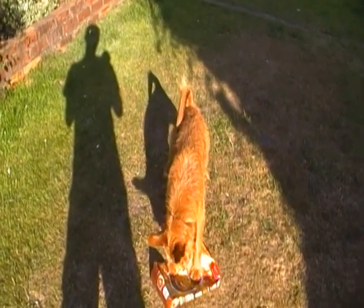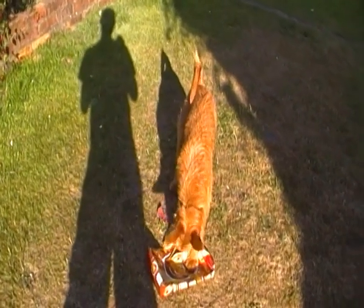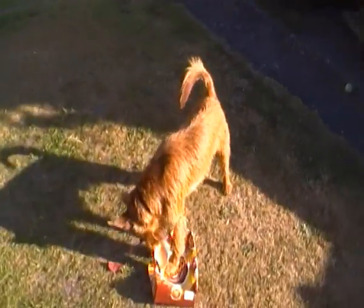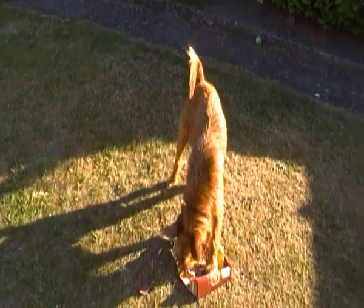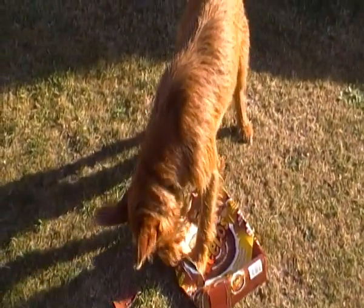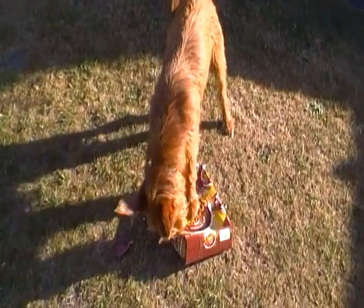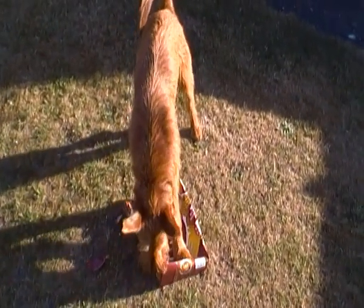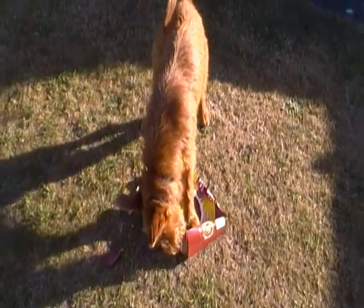Yes, you're after those treats, Buck, eh? Are you? Yes, he really has opened that box now. He definitely has tore quite a big bit off there, as you can see. You're looking for those treats, Buck, eh? You know they're in there, because you can smell them. You've gotta get at them, Buck.